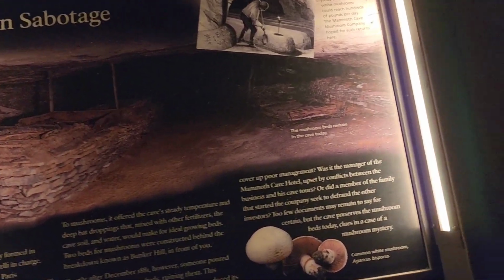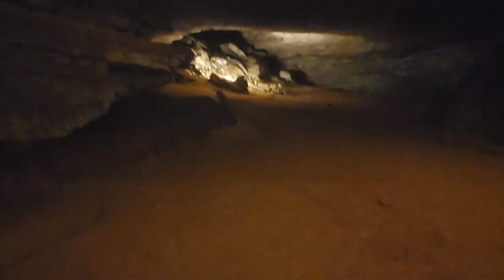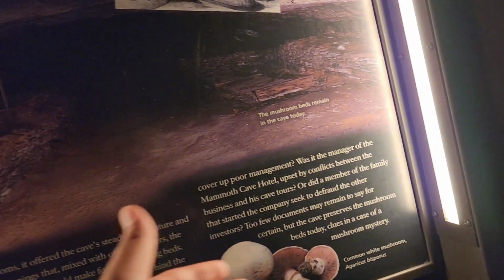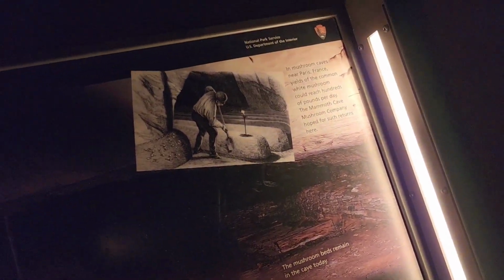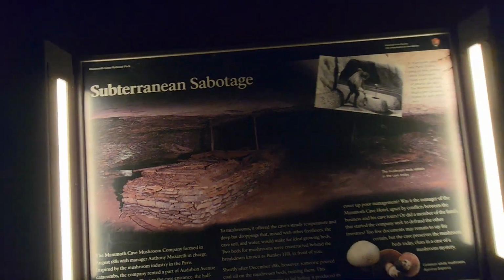So this is actually a pretty cool mystery. I guess they tried to open a mushroom company here, and that's where the operation was for the mushroom company. And it was sabotaged. And they don't know who sabotaged it, but it defrauded investors, and the company failed before it even had its first harvest. Very cool story. You know, the plaques are definitely worth it.